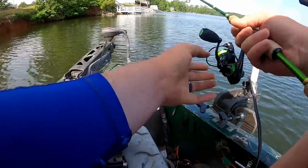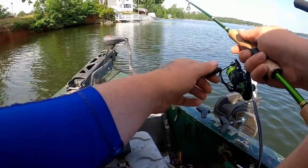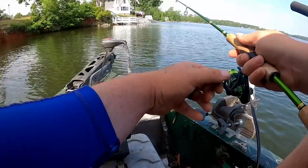Try to show y'all the brush pile after this cast, cause I hit this joker right on the head. Let's see if we can get a back to back real quick.